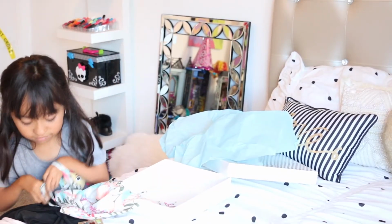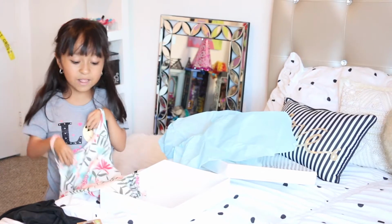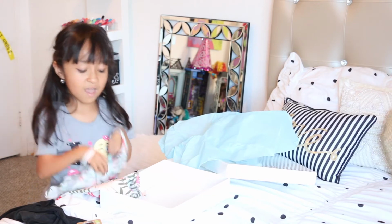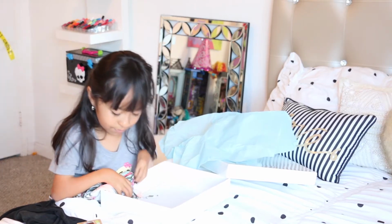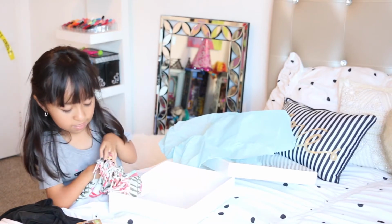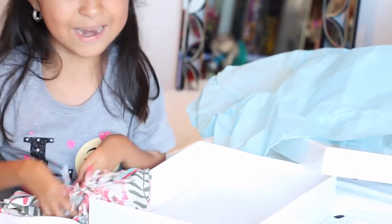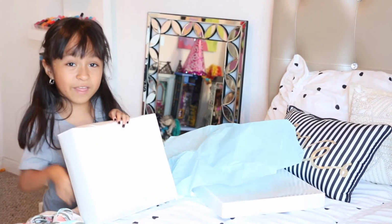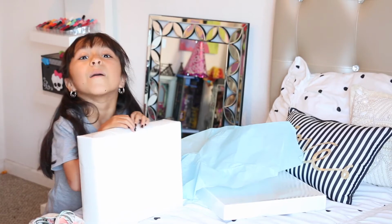Actually called a tank top. And what I love most about it is it has so many colors and it's so pretty. And on the bottom, if you see closely, it has these things that just fall off. It's so cute and it has different colors on the bottom. So that's all I got in this box. Thank you, Michelle, for this amazing present.